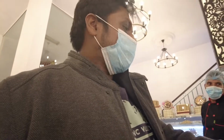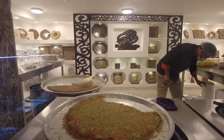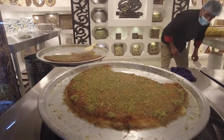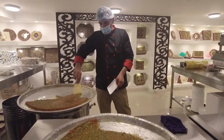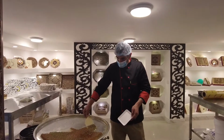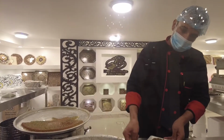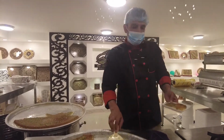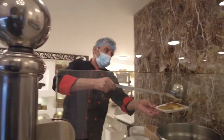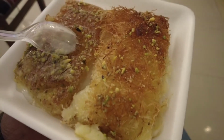Is this the Kunnefeh? Kunnefeh crema, Kunnefeh cheese. Oh, okay. So this is my mom's recipe Arabic sweets shop, just on the ground floor of the restaurant. Why not? So this one is the Kunnefeh with cheese. This is the sugar syrup. So this is the Kunnefeh with cheese. Looks really nice.